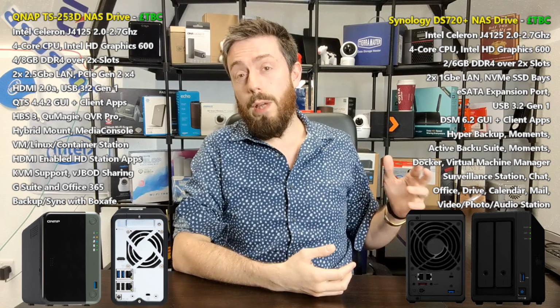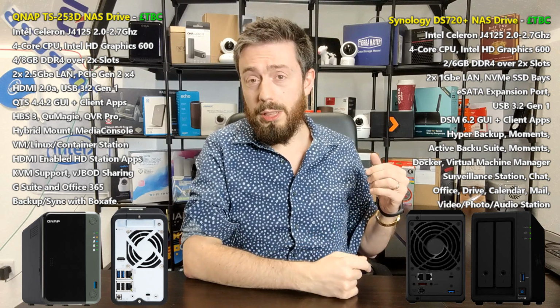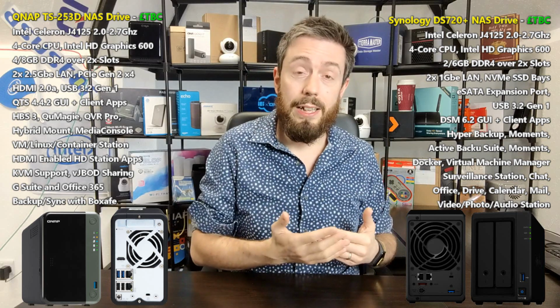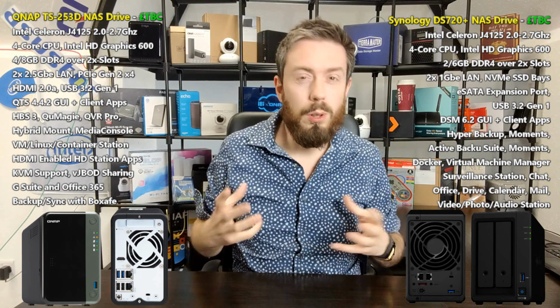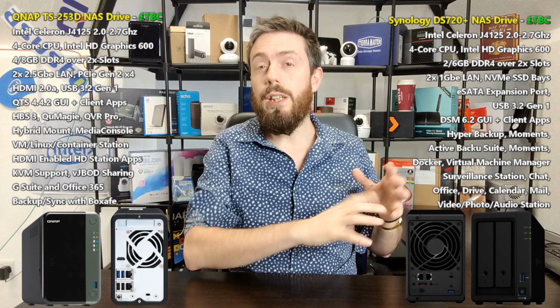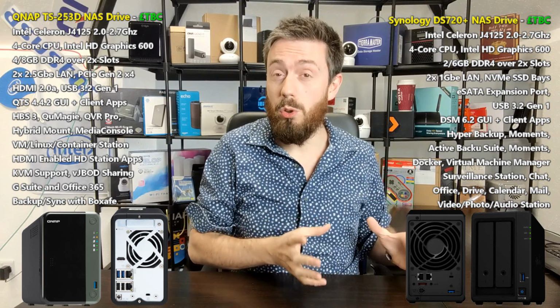It also arrives with two 1 GbE ports on the rear, so up to 200 or so megabytes per second transmission, and again, that's used in either link aggregation or load balancing, depending on your own setup and your own network switch and routers and stuff like that in the background. It also arrives with USB 3 ports on the front and back, and can also be expanded with the DX517 upgrade thanks to a new SATA port, meaning that you can expand beyond these 2 bays to a total of 7 bays of storage.